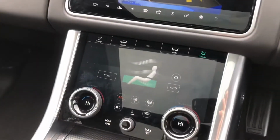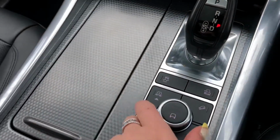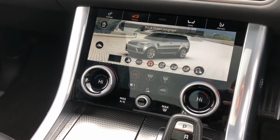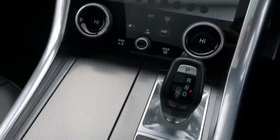reversing so much easier. Different driving modes depending on the weather or where you're driving. Comfort, grass, gravel and snow, mud ruts, sand and rock crawl. Or you can push it back down for auto.